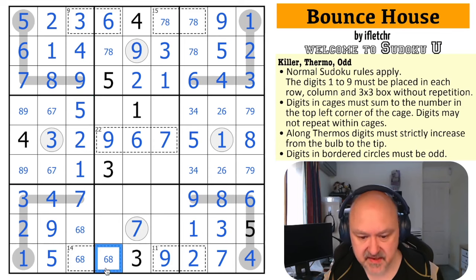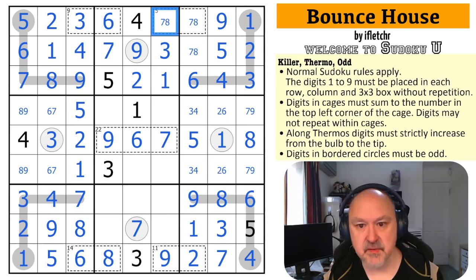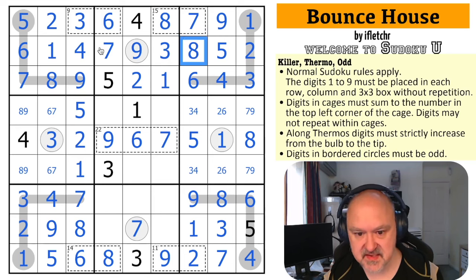This 6 looks down, making this the 8, and this the 6, which makes this the 8. The 8 looks up, making this the 7, which makes this the 8, which makes this the 7, which makes this the 8.